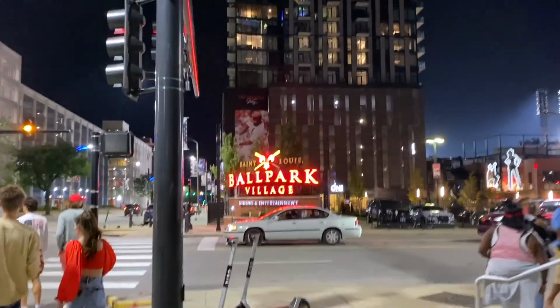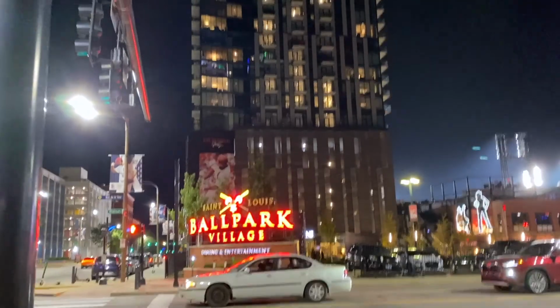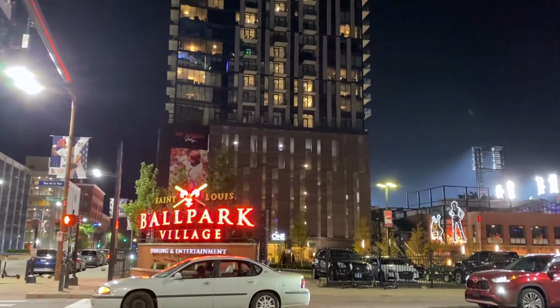This is so much nicer at night, girl. Yeah, the lights. It's like mini Vegas.